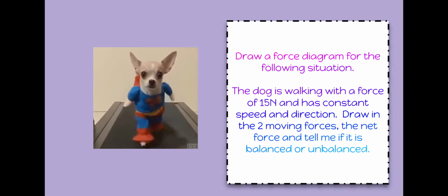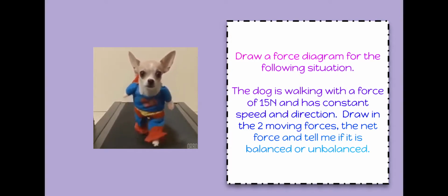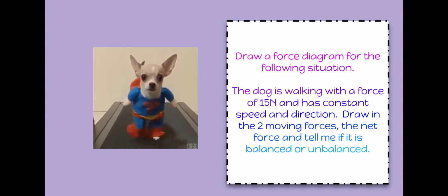So here's the information I'm going to give you. Our superhero is walking with a force of 15 newtons and has a constant speed and direction. So what would you be able to draw in order to convey that? If it is constant speed and direction, think about what that means for the forces.